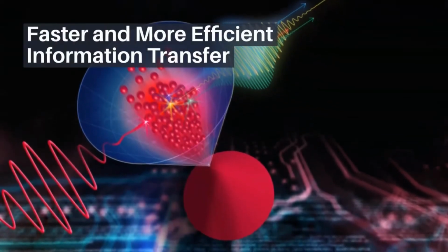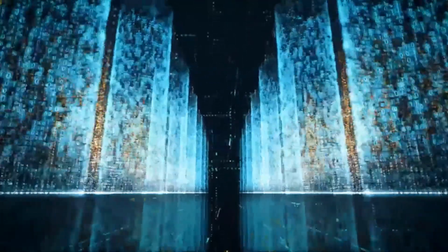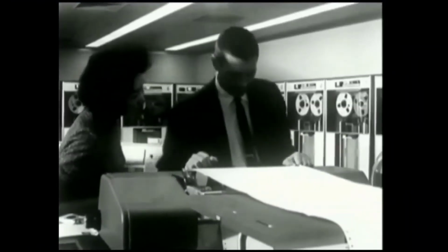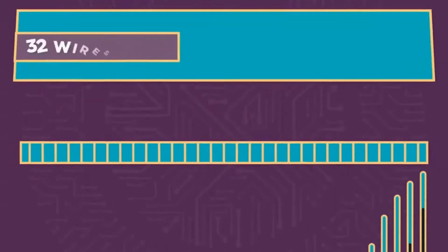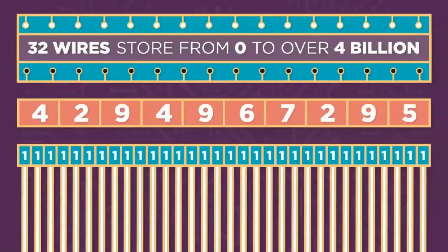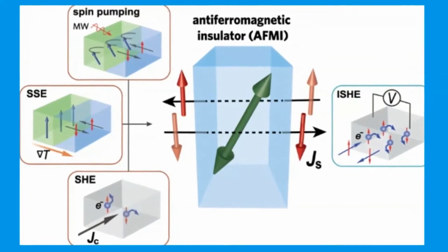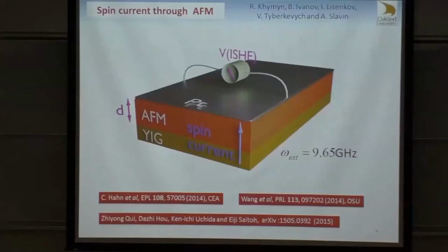Faster and more efficient information transfer. Be it with smartphones, laptops, or mainframes, the transmission, processing, and storage of information is currently based on a single class of material, as it was in the early days of computer science about 60 years ago. A new class of magnetic materials, however, could raise information technology to a new level. They are called antiferromagnetic insulators, and they enable computing speeds that are thousands of times faster than conventional electronics, with significantly less amounts of heating.